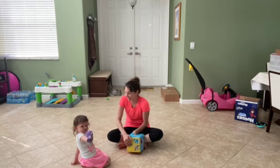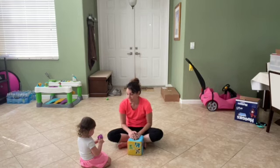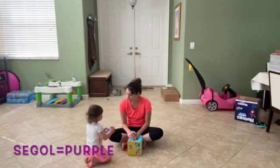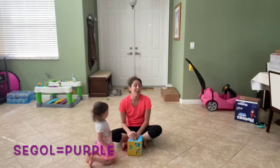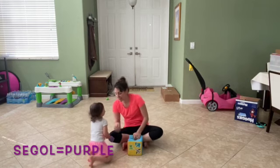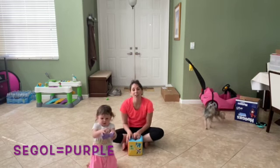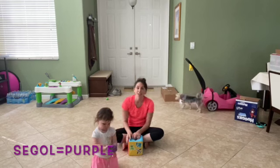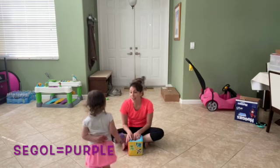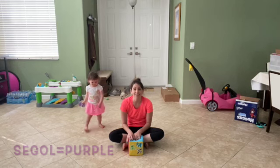It's a Kiddush cup. And what color is it? It's purple. Segol. Can you say segol? Segol. And we use our Kiddush cup on Rosh Hashanah. Segol is the color I see. It's purple. Segol looks good to me. When I drink my grape juice, segol purple is what I see.